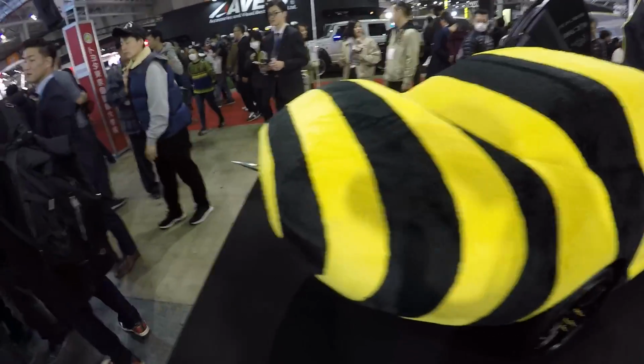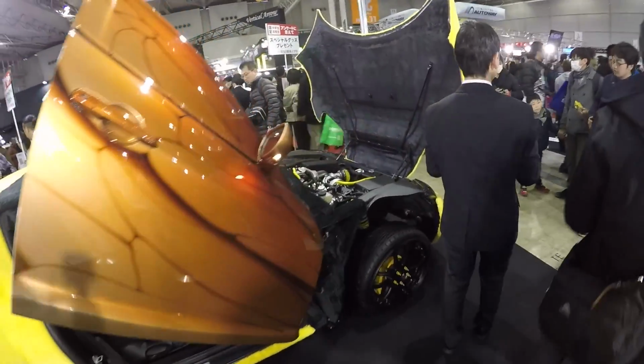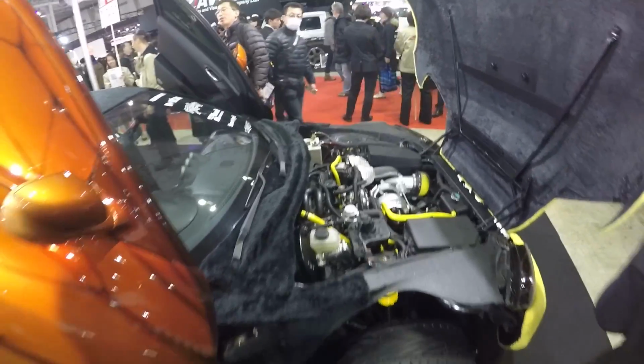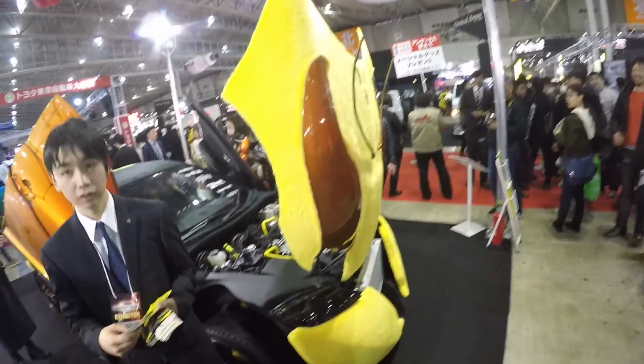It's a B car. It's got a little stinger on the back. The interior looks all right. The whole thing, Kimochi Warui, makes me feel sick. Turbo, I don't even know what car this is yet. They've done the whole front of it.